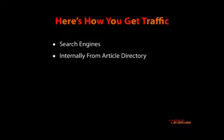So here's how you get traffic with free content. This is important that we go over because it helps you understand really how this thing works. There's 3 ways where you get traffic with content marketing. Number 1, you get traffic from the search engines like Google and Yahoo, like the example I showed you with internet network marketing. Number 2, you get traffic internally from the article directories you submit your content to.